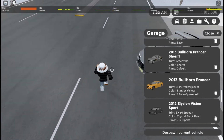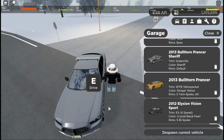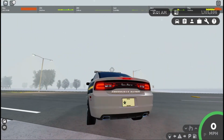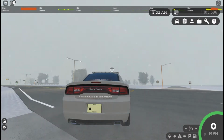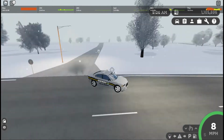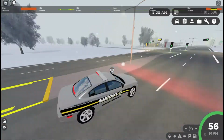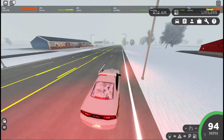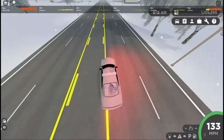Next on the list is the 2013 Bullhorn Prancer Sheriff, and the way this thing is built is in the trim Greenville and the color Sheriff, with the default rims. Same lighting as before, but I'll still go over it. Brake lights, turn signals, reverse lights, running lights, headlights, turn signals. The Sheriff version actually doesn't have a dash bar, but that is the spotlight. I don't really like the fact that it doesn't have a dash bar. I feel like the Sheriff, OCSO, deserves a dash bar in the front too, but same sirens.